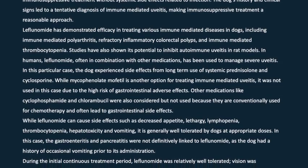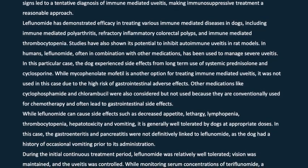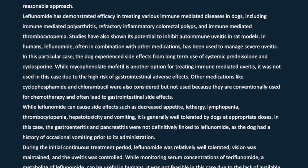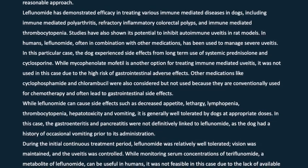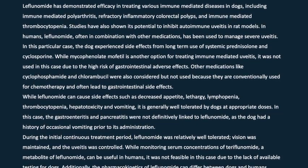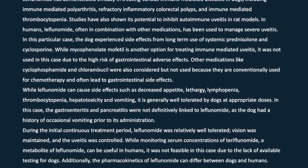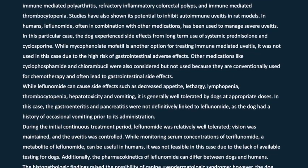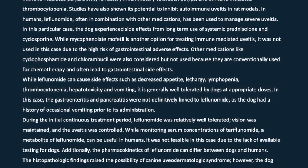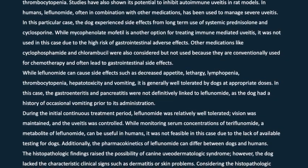While leflunomide can cause side effects such as decreased appetite, lethargy, lymphopenia, thrombocytopenia, hepatotoxicity, and vomiting, it is generally well tolerated by dogs at appropriate doses. In this case, the gastroenteritis and pancreatitis were not definitively linked to leflunomide, as the dog had a history of occasional vomiting prior to its administration. During the initial continuous treatment period, leflunomide was relatively well tolerated, vision was maintained, and the uveitis was controlled.